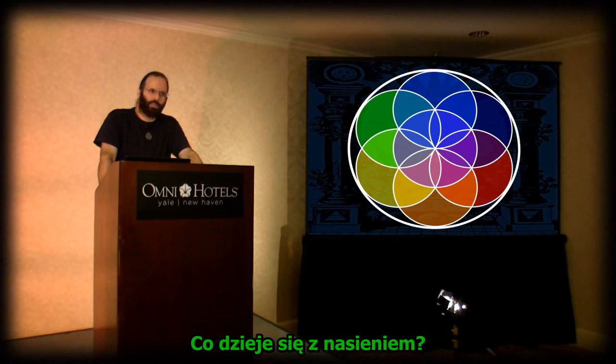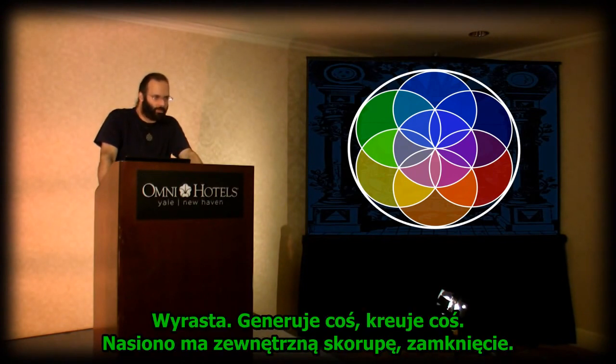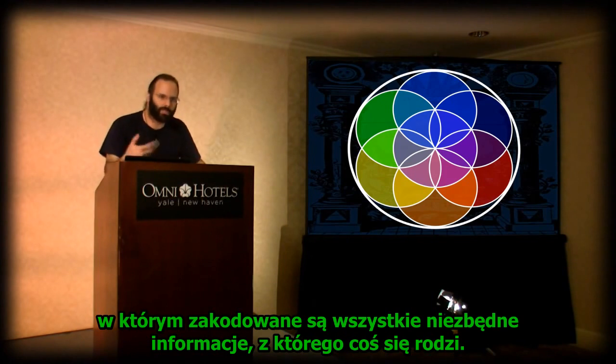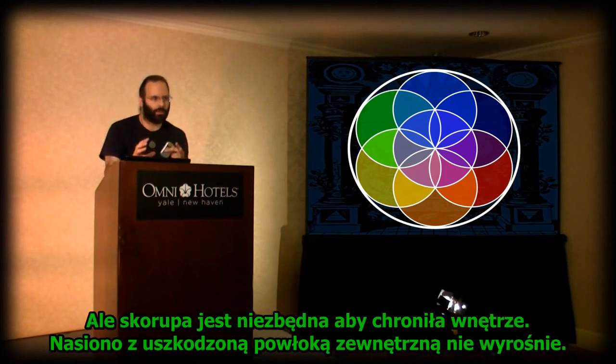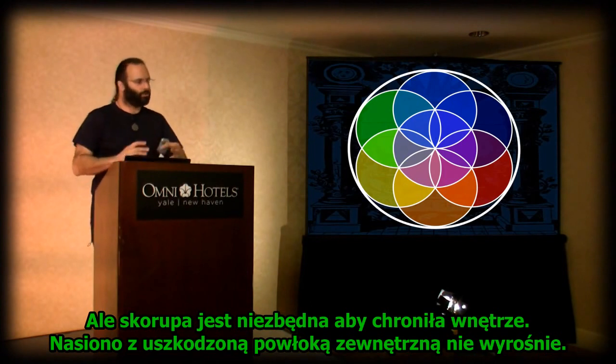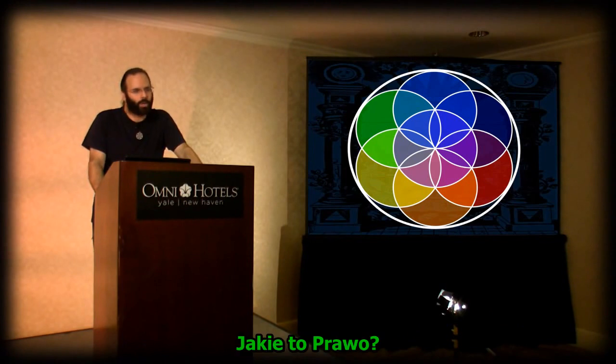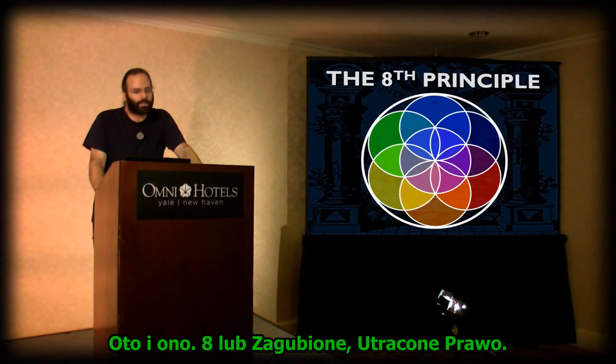Okay? Now, what happens from a seed? It grows. It generates something. It creates something. A seed has an outer casing, an outer shell. Okay? If you're going to get to the inner core of it that contains all of the creative, genetic, generative material, that shell has to be there and intact. You break the shell of the seed, the creative essence of the seed is going to be gone. Okay? Now, what is that principle? Here's what that principle is. It's the 8th, or what I call the lost principle.